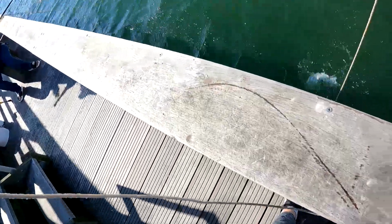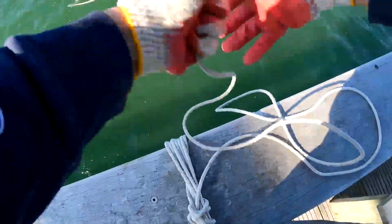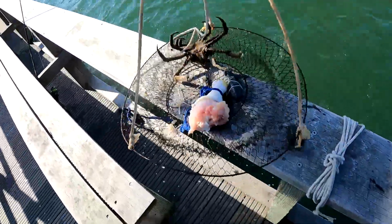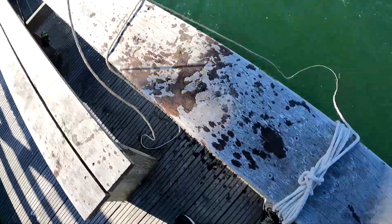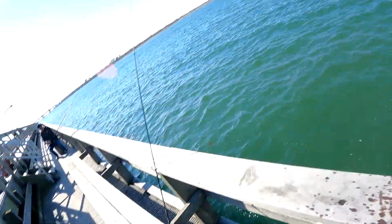Big crab, come on. Damn it. Check the middle one. Oh, you know what? I knew it. I knew you were in there. Where are you? I knew you were in there. Shit! Get out of here.